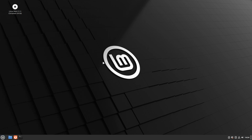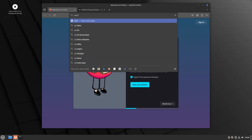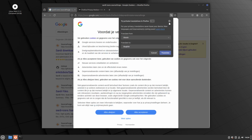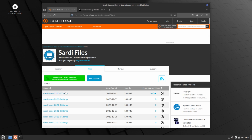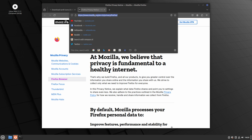Cool. Then we go to the internet. On the internet, we use Firefox, and we are looking for the Sardi icons, and they are on SourceForge, nowhere else. And sure, why would you go translate my own language? Really? Sardi downloads. I accept everything, I go to the files, and I grab the very last one. Then the other one is the Surfn icons, and those guys are on GitHub.